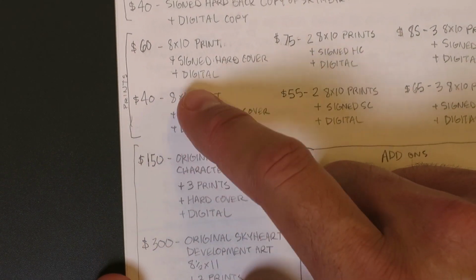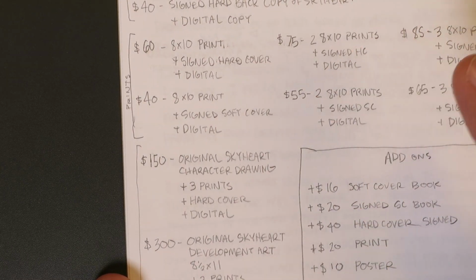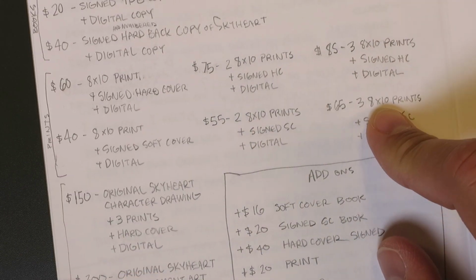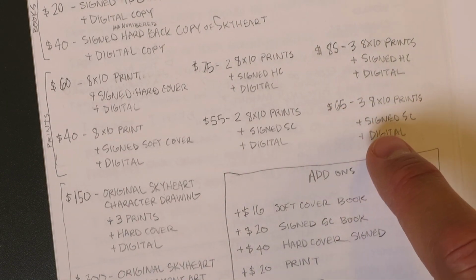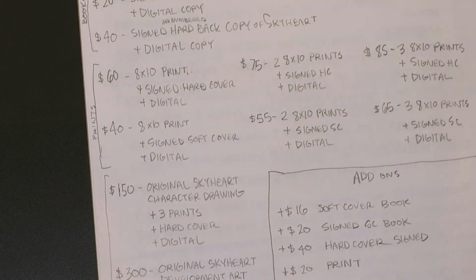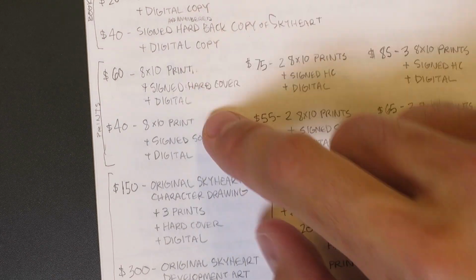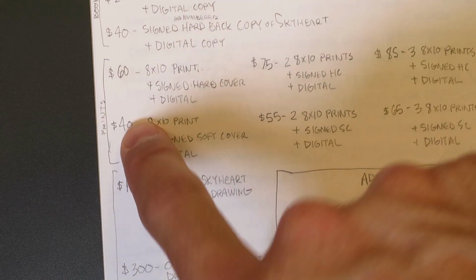Then down here we've got the trade paperback plus 1 print, plus 2 prints, plus 3 prints, and I'm doing the same thing. So it's $20 for a print, $15 for the second print, and then $10 for the third print. And that gets them $65 for 3 prints, the signed softcover plus the digital. Everything from here on down is going to be signed as well. So there's definitely incentive to not just get a signed one without a print, but to get a signed one with the print, because you are saving money on that signed copy.